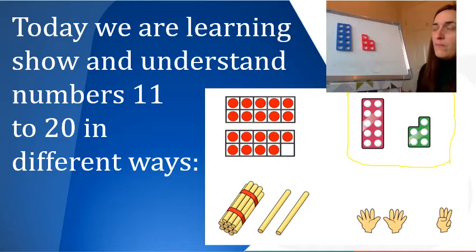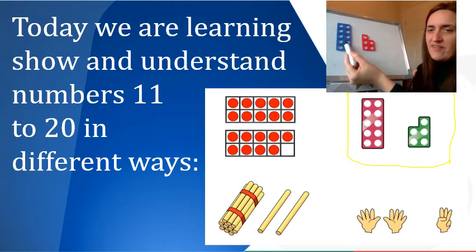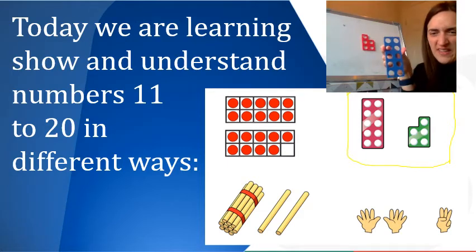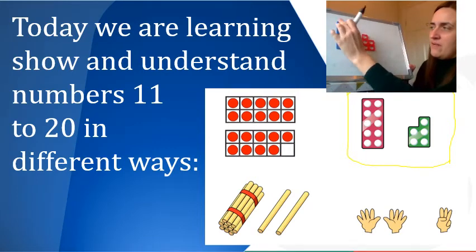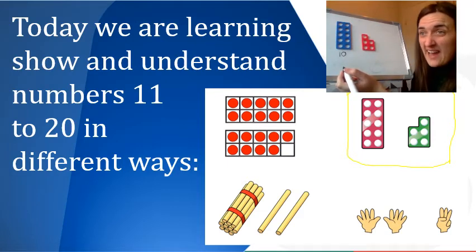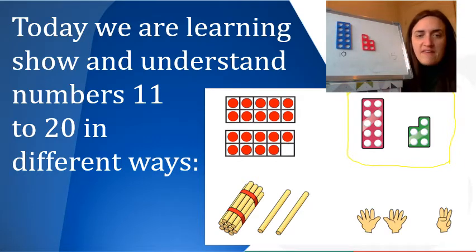It's a 10. We know it's 10 because there's 10 dots. 1, 2, 3, 4, 5, 6, 7, 8, 9, 10. And actually, if you turn it around like this, look, it looks a little bit like a 10 frame, doesn't it? 10 frames might be this way or this way. Okay, we've got 10 here. So how are we going to work out the number that we have? Count on from 10. We've got 10, 11, 12, 13, 14, 15. So altogether here we have 15. So that number is 15. With the Numicon, we know that this number is 19.